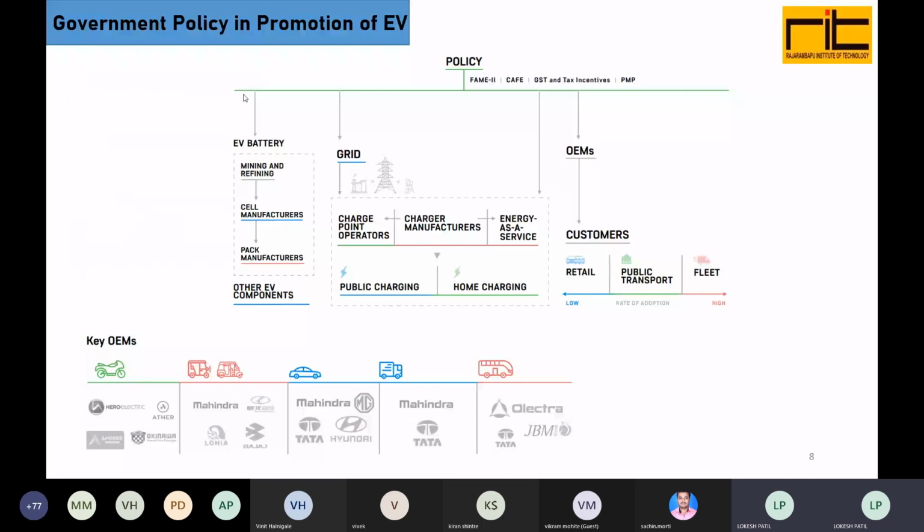What different government policies have been promoted? Government policies have been promoted at different levels. We have different schemes like FAME II, CAFE, GST and taxation incentives, and PMP schemes. These are the different schemes the government is putting in place. At the GST level, if you are purchasing a vehicle today, an IC engine vehicle has more GST, but for an electric vehicle it is just 5%. So at the GST level also, the government is making a lot of effort to reduce the cost of the vehicle so that people may get interested in purchasing EVs, right?